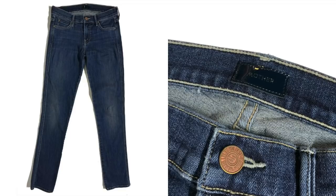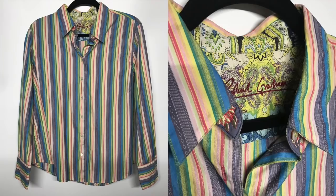First up, I sold this pair of mother jeans for $29 best offer plus $4.99 in shipping. The reason I let them go for so low is because they did have some puckering in the front. And I also sold this Robert Graham women's button-down shirt for $24.99, which was full price plus $2.99 in shipping. So again, only 2 sales, but $60, so not too bad.